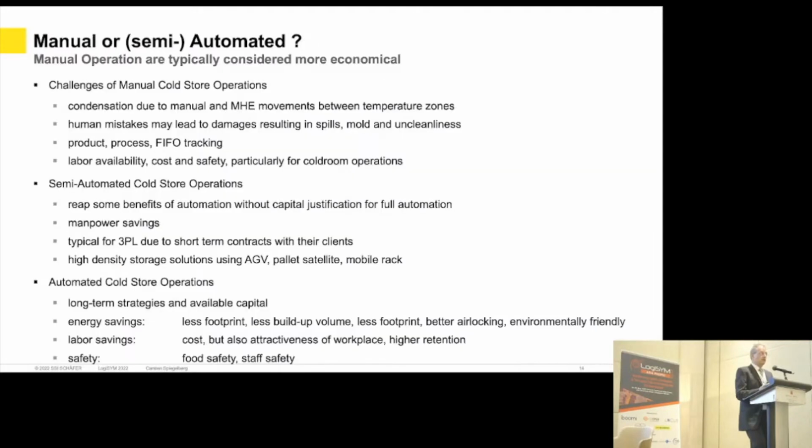And then the most dominant question that everybody is asking these days: should I go for manual? Should I go for semi-automated? Should I go for an automated solution? There's definitely no answer that suits everybody. It really depends on the requirement. Manual warehouses, also in cold store, have their right of existence, as have semi-automated and fully automated.